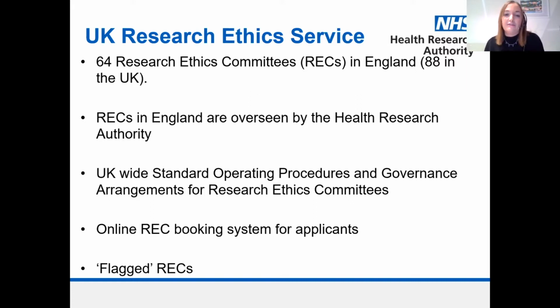The RECs in England are overseen by the Health Research Authority. The Health Research Authority, who I'm employed by, was really set up due to the really good improvements we had made in streamlining the ethics service in England. The Health Research Authority was given a very specific remit in legislation, which was to reduce duplication and to streamline the regulatory review of health and social care research. And the Health Research Authority is responsible for overseeing the ethics committees in England.